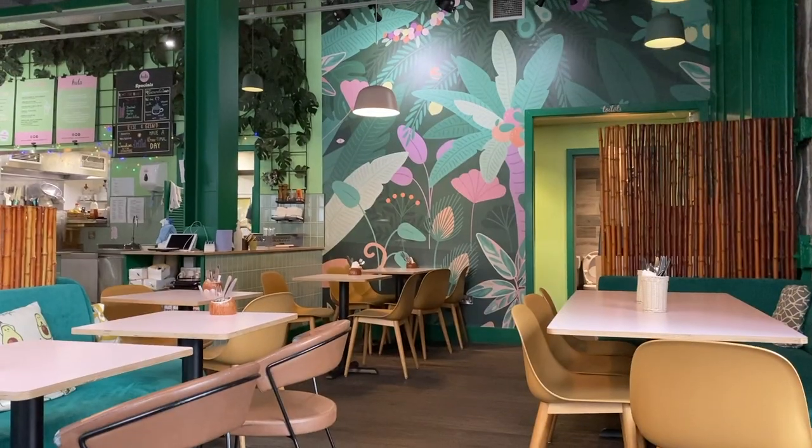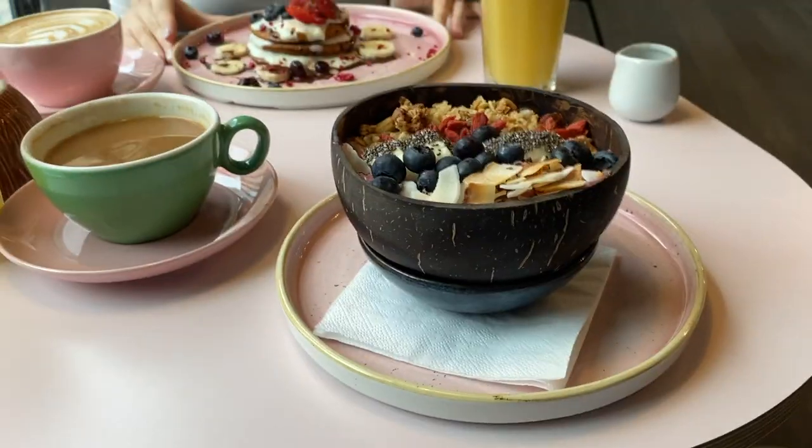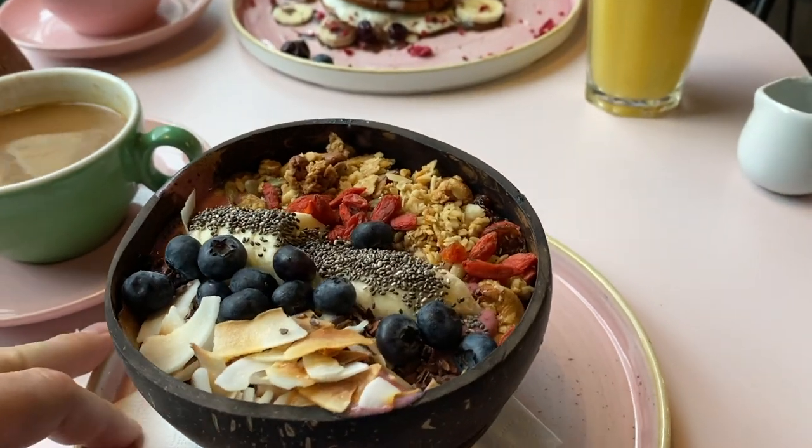Look at these seats. Welcome. Oh wow, that is really nice. Oh, it's really gingery, isn't it? I've got an orange juice. I've never tried orange juice before, so let's see what it tastes like. Oh yeah, that's banging.